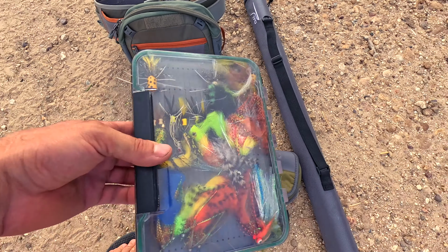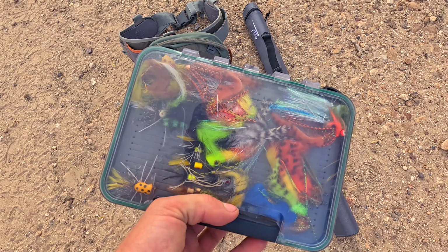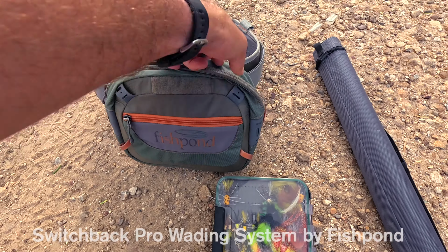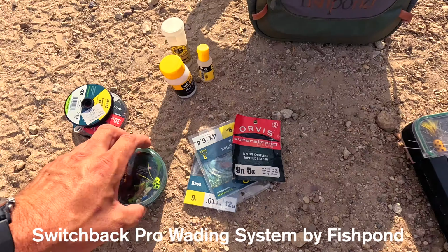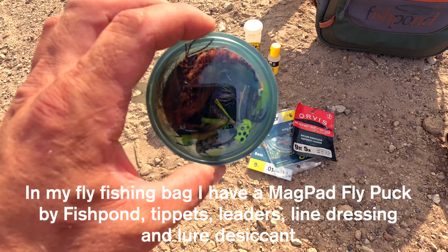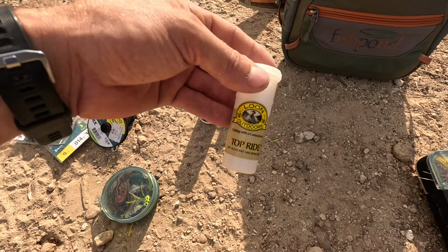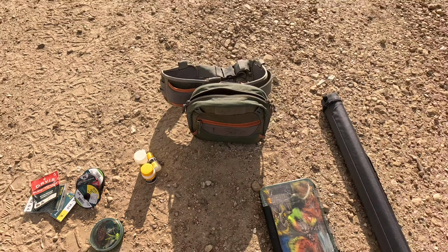This is my fly box. It's just a White River, nice size box. I think it's like a 6x8 box. I can keep everything I need for that trip in there. And then I also take this with me. This is my fish pond, other fly fishing gear that I take with me. This is a little magnetic fly holder here. Okay, a little lure holder. I take extra leaders, extra tippet with me, always very important. Dressing, this is a desiccant to put your lures in to dry them out. And so that's about it.